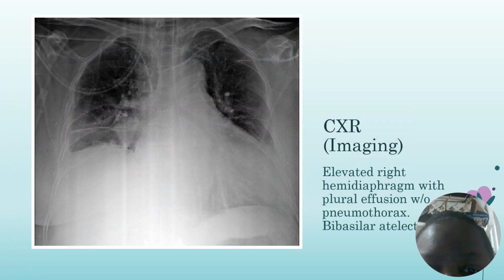Right here is an example of a chest X-ray done on a patient. You can see where there's an elevated right hemidiaphragm with pleural effusion without a pneumothorax. My patient also had atelectasis. You can see where one side is higher than the other.